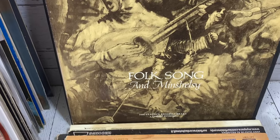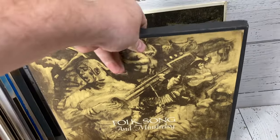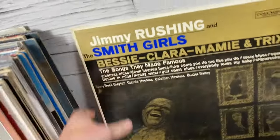And then that's a Vanguard collection I bought for myself. Folk and Minstrelsy. I don't even know how to say that, but it was only $2.99, so I don't know. And then this was probably the best one out of them all.